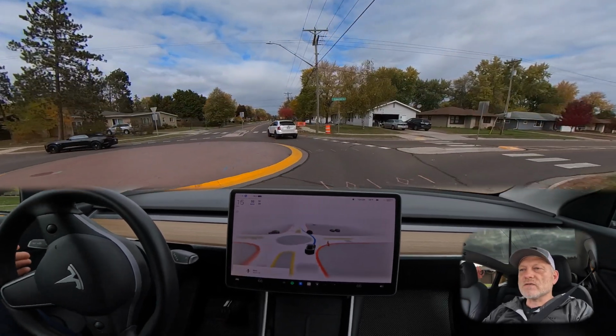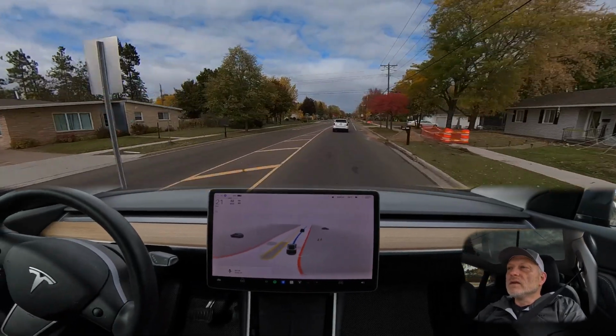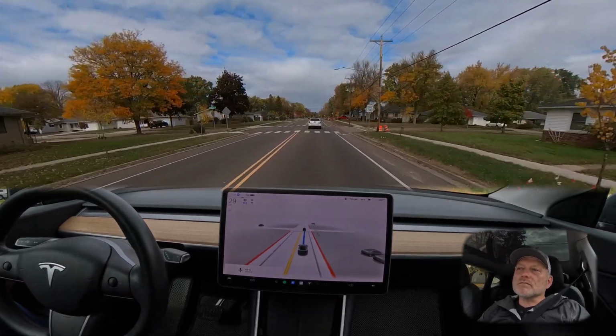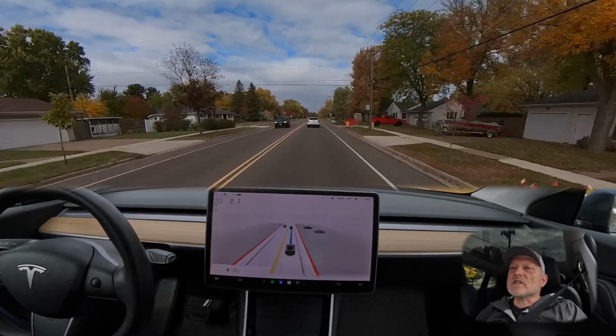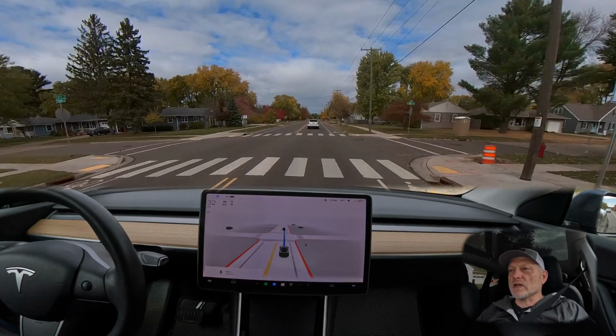So nice entry, nice flow into it, and nice transition through the intersection. So that makes 2 successful roundabout intersections. We've got 2 more intersections coming up here.